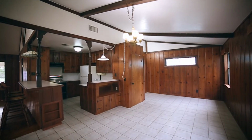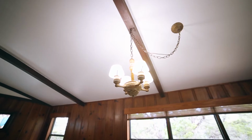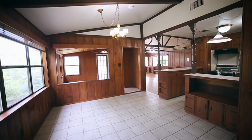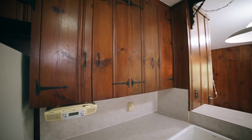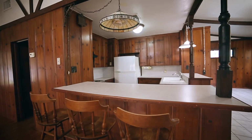The 20 by 12 dining space has the best lake views in the home, ceramic tile, and easy access to the kitchen. The kitchen features solid wood cabinets, ceramic tile, and the refrigerator is included.